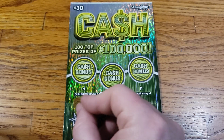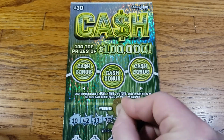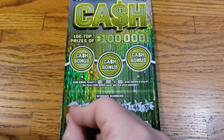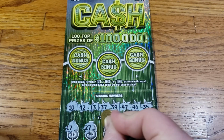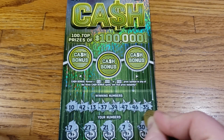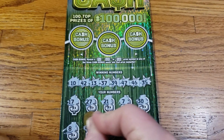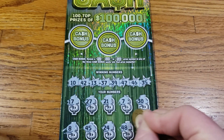Winning numbers on ticket number 11 here. We got 10, 42, 13, 37, 39, 47, 46, 35, 17, 27, 21, 7, 30. 8, 45, 24, 48, 9.